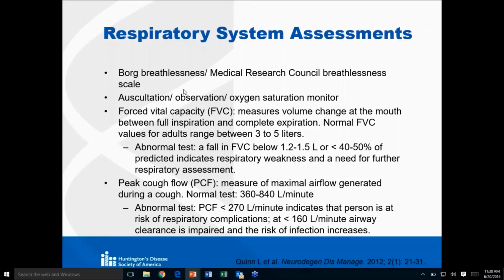There are some other tests, such as forced vital capacity, which I've written here, and peak cough flow, that are special tests usually done by respiratory therapists or physicians, but sometimes they are done by physical therapists. But it's a good idea to know what the normal and abnormal values are.